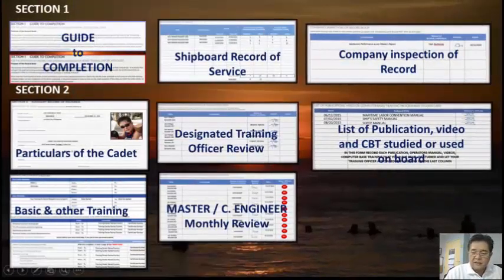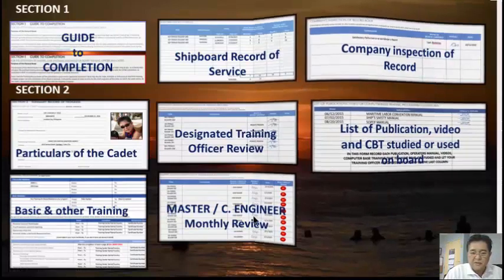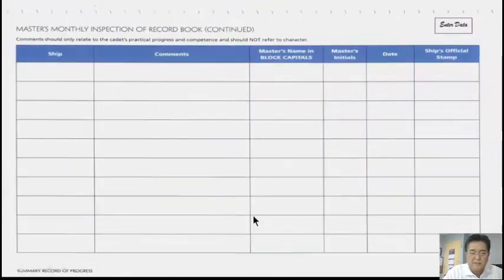So the next page is the Master's Chief Engineer's Monthly Review. For your training officer, it is weekly. But for the master or chief engineer, it is monthly. Okay, monthly review of your progress, of your training progress. So let's enter the data. That's the same.